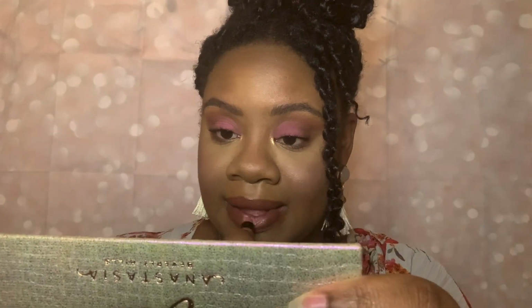So this is NYX lip liner in Brown, my favorite one. I'm gonna go in with Anastasia Lippy in the shade Bittersweet. It's like a chocolatey type of mood. And then while it's still wet, I'm going in with Kiss Lipstick by Anastasia in the center.